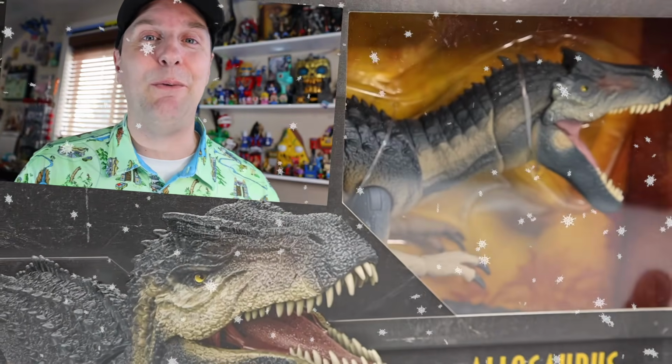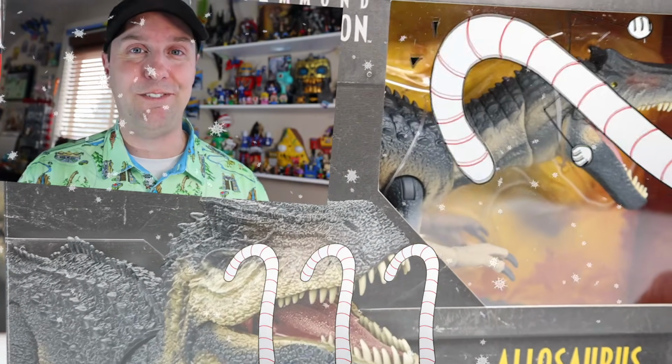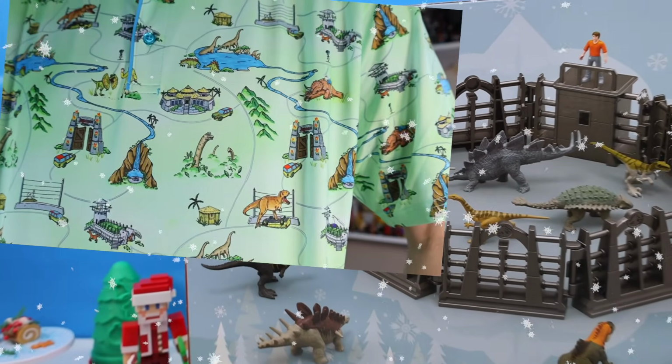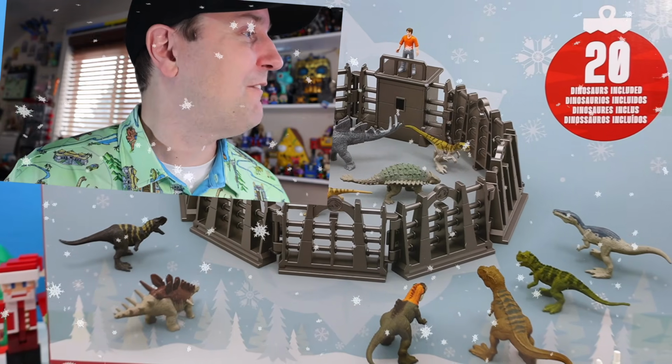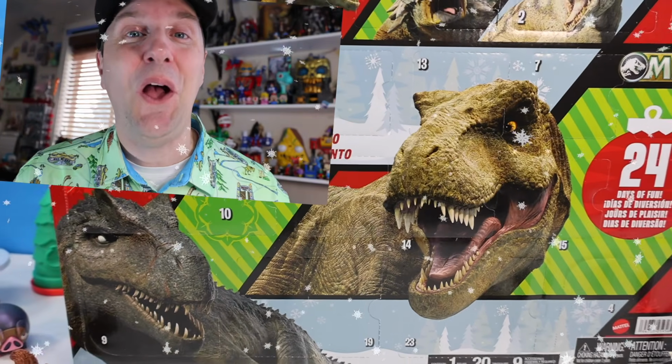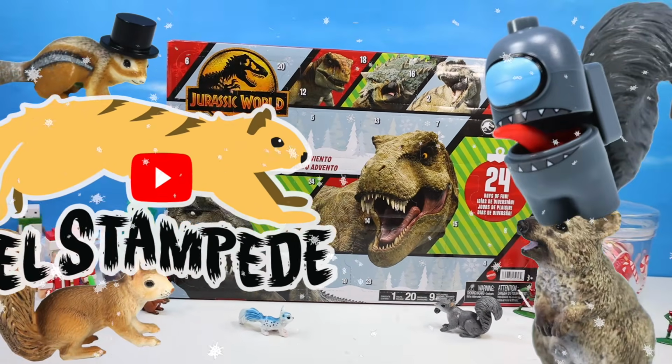It's an Allosaurus day. We've also got a Hammond Collection Allosaurus here to take a look at. Really fancy and fun. I even have my Jurassic Park shirt on today. Look at that. So we are all themed and ready to go for our final advent calendar of the year. Join along as we see what is inside this year's Doors of Dino.